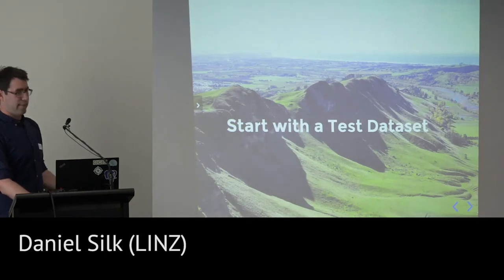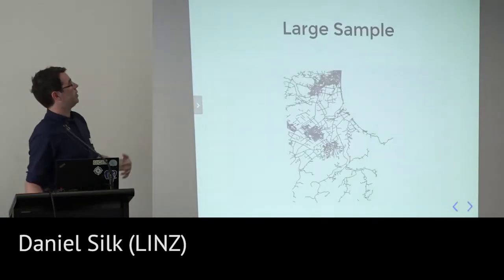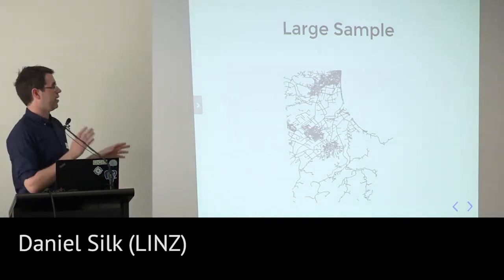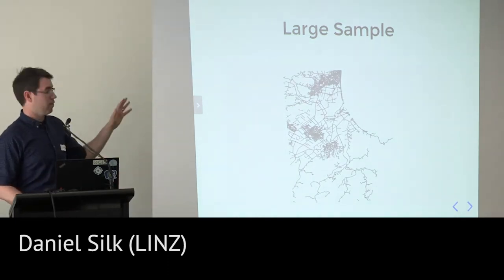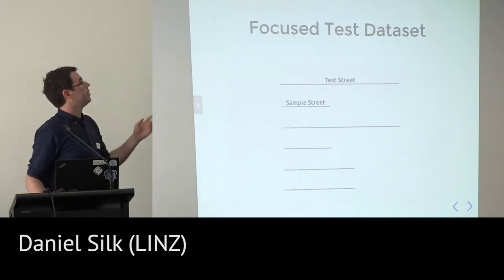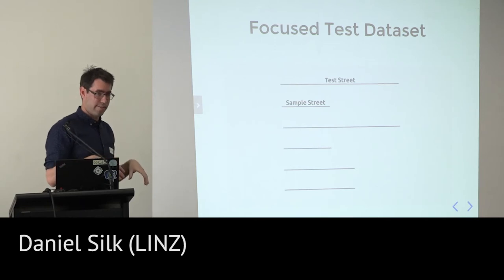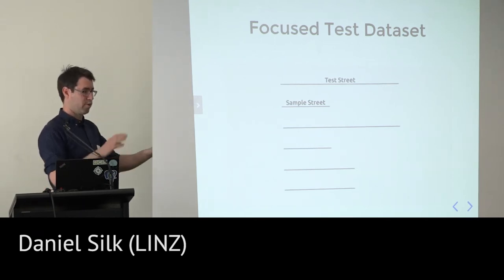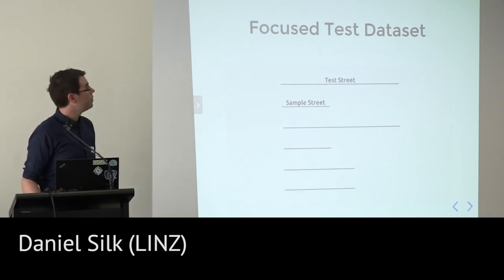We then look to start with a test data set. And by that, I don't mean we've got this massive sample of roads and that we're going to use that for testing. It's good to obviously have some sample data of what the user's going to input, but we then want to create a focused test data set, which actually has the cases that we want to have in the output, and want to avoid from the output.